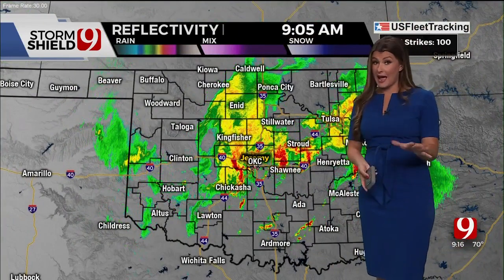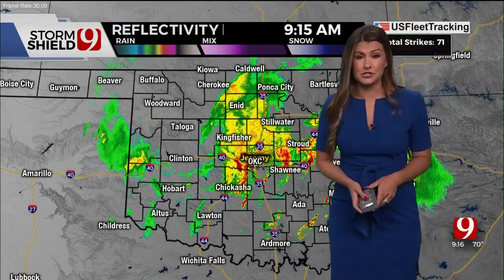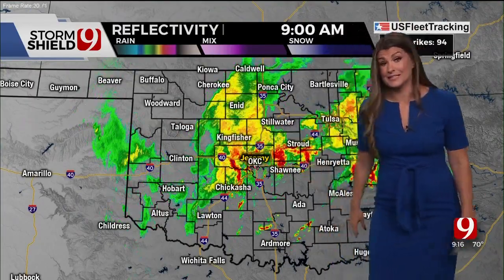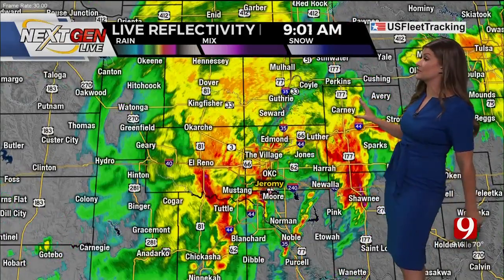Now, the back edge is about an hour away right now in Oklahoma City, and then we'll also have some spotty shower chances, but the heaviest of rain will move on out. It's still raining back into the Texas Panhandle right now, and this is going to really have a big impact on our temperatures for later this afternoon.